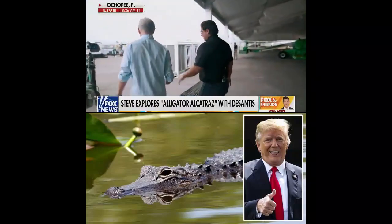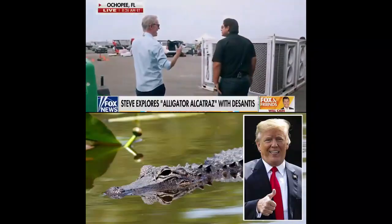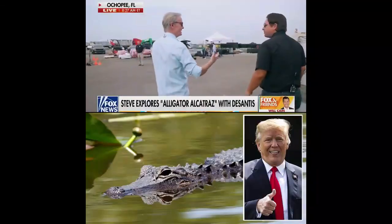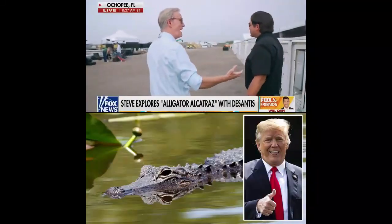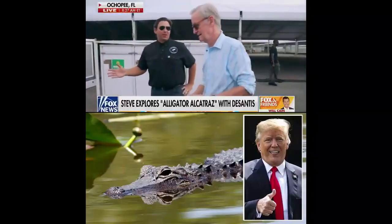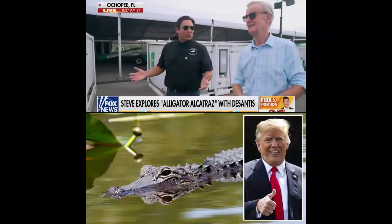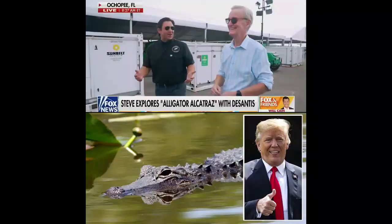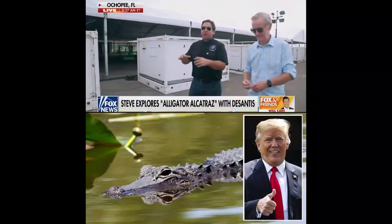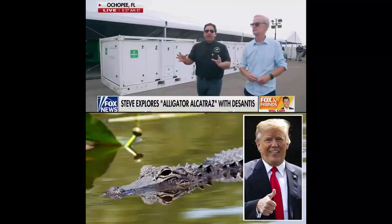When you think of the imagery of Alcatraz, Alcatraz is surrounded by a bay. Here in the Everglades, you're actually surrounded by gators and pythons. So this is as secure as it gets. If a criminal alien were to escape from here somehow, and I don't think they will, you've got nowhere to go. What are you going to do? Trudge through the swamp and dodge alligators on the way back, 50, 60 miles just to get to civilization? Not going to happen. So not only is it secure, it also takes this deportation mission out of the hair of our local and state law enforcement.